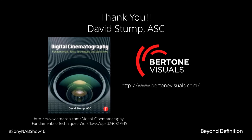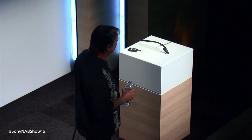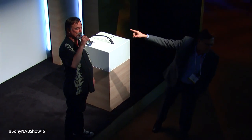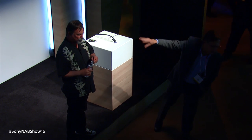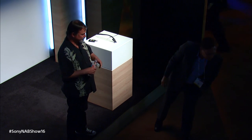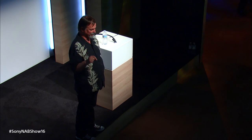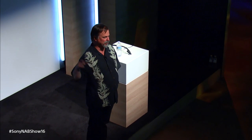The question was, what are we viewing these images on? Does somebody from Sony want to give the technical explanation for that? Peter, perhaps? It's a 4K high dynamic range LED video screen. It is neither projected nor back projected. It is an emissive display.